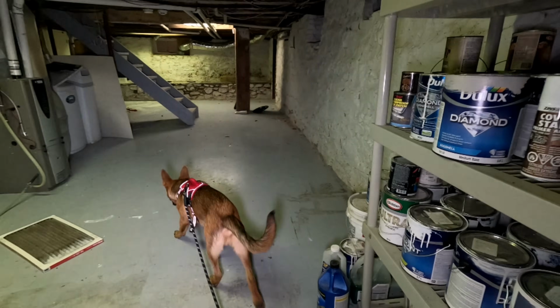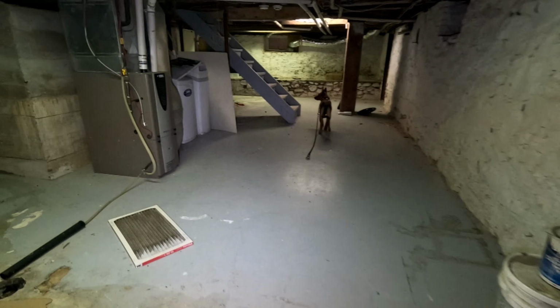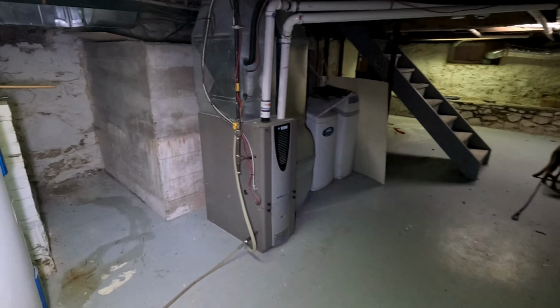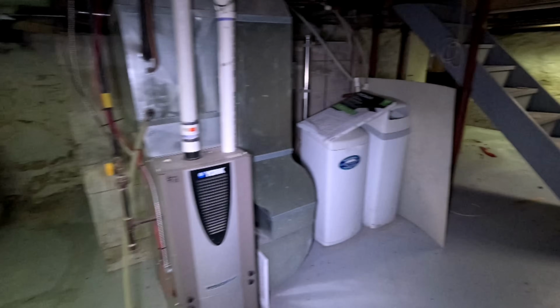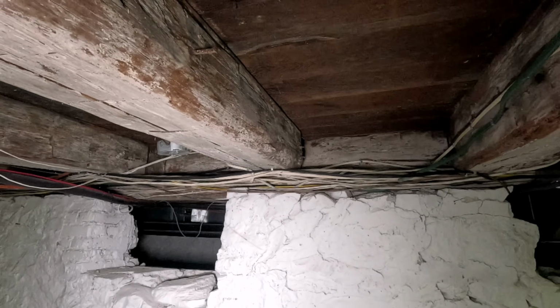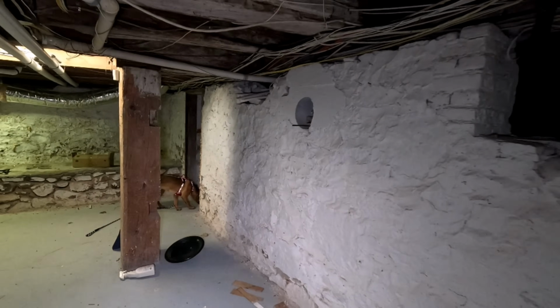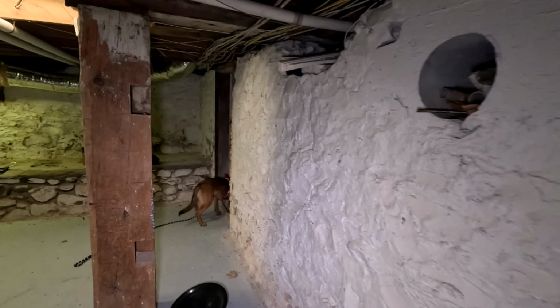But this chunk of the basement through these doors, they didn't completely finish it. But I like the old wood beams up here. You got the block walls. Definitely shows more age to the house.